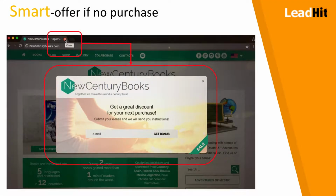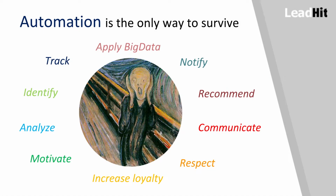And then Smart Offer, which is what we call our next feature, is another example of a solution to a problem. First off, this only shows if no purchase was made and if the intent is to leave the website. So when you move up to leave around the tab, the Smart Offer will then send you the discount. This is probably when you should ask someone if they want a discount, right? When they're going to leave your website, why not? So you're exchanging goods, asking them for their email in exchange for a discount.